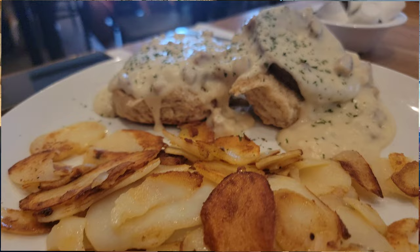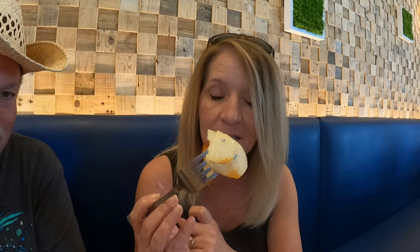Restaurants do potatoes like this. This is kind of how we do them at home, just slice them up into these thin slices, and that's their home fries, guys. We call them fried potatoes, but anyway, same thing. Home fries, yeah. I love them like this.